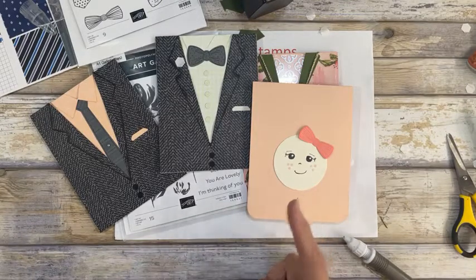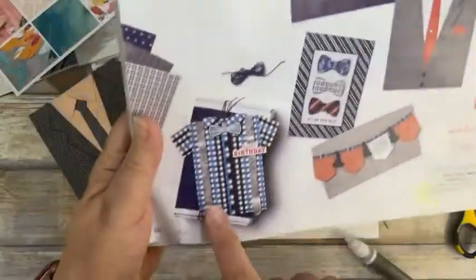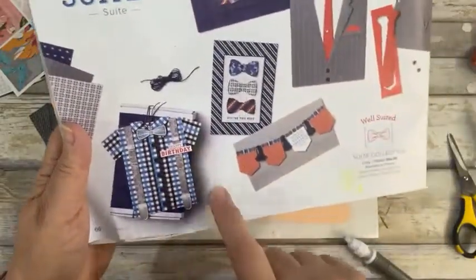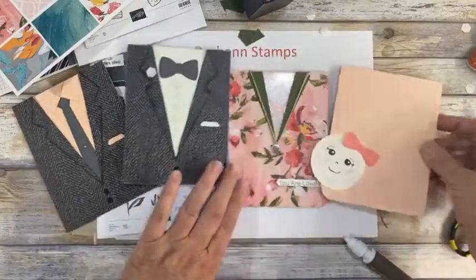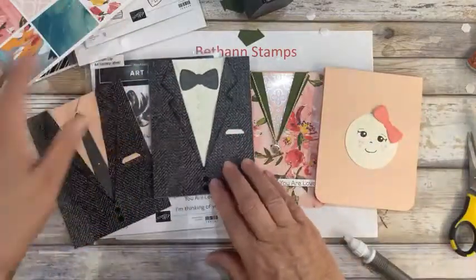So there's a lot of other uses for this stamp set and different things that you can do with it in the catalog. I love this one with the suspenders. I didn't get the opportunity to do that yet, but we'll do that at a later date. But I even love my little Cupid doll. So those are my cards this evening. I hope you enjoyed them.